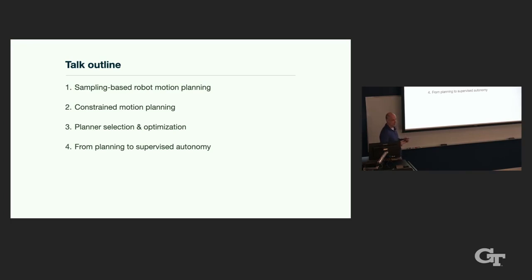Then I'll talk about a really practical problem that is kind of a big issue: there are all these different planning algorithms, and whenever you have a clever idea about a new planner, it's not really clear what you should be comparing against. And as a practitioner, it's not clear how you even select the right planner for your problem of interest. There's a lot of work to be done in figuring out what's the right planner for the job. And from there, we can switch to supervised autonomy and how we can combine planning as a building block to build something more functional for a fully autonomous system with some human oversight.